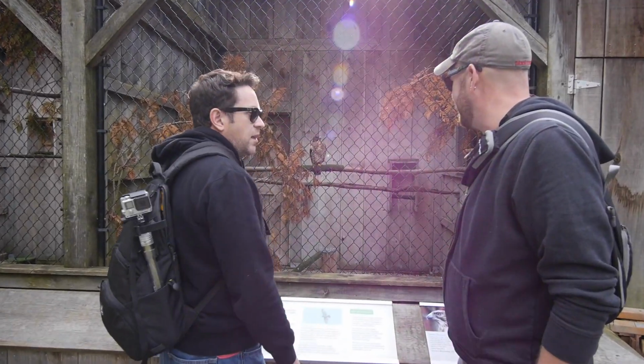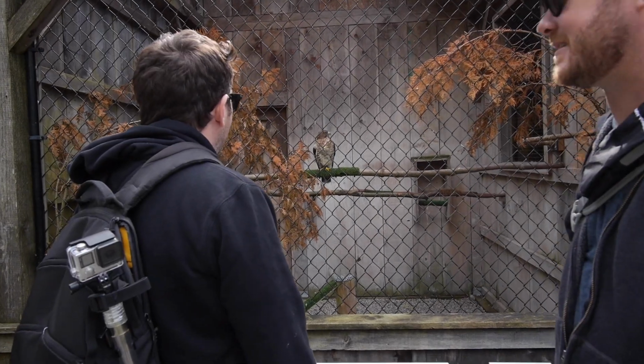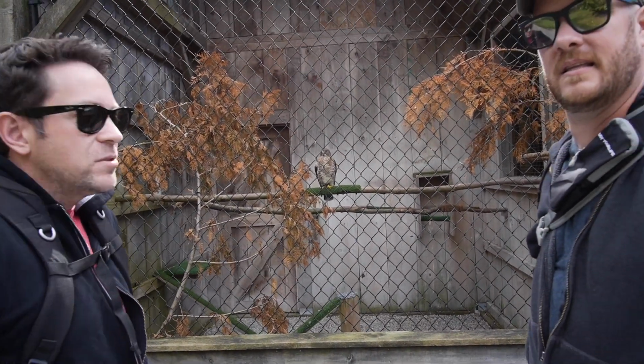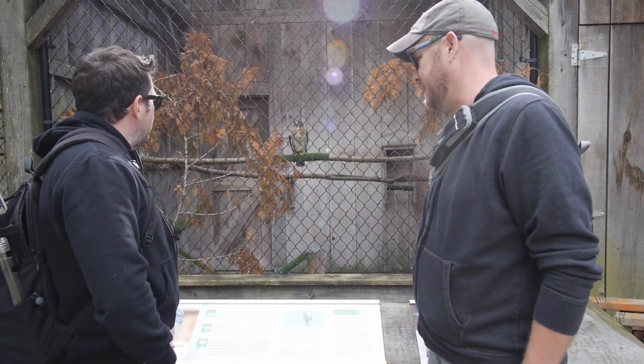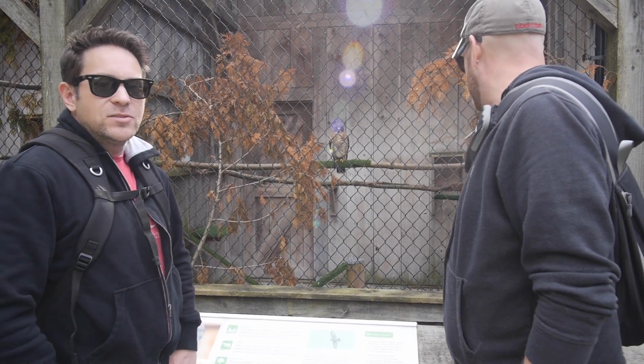I'm not gonna lie, I'm slightly terrified of birds. Yeah, I'm not a huge fan of birds, and look at the size of those talons and stuff. I know. But for some reason, little rescue birds like this, birds like this don't bother me. I don't mind the birds of prey so much. It's the weird little birds. Pigeons, I don't like them.